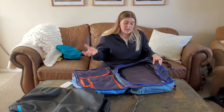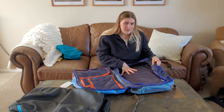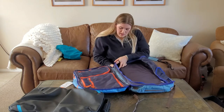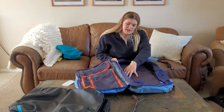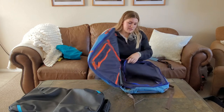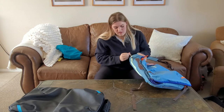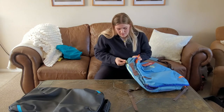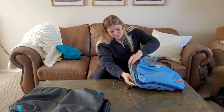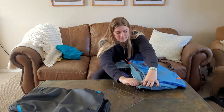You would probably need packing cubes to go inside of this to really get the value out of the space it has, because it's just completely open. But there is a zipper down here on the side, so just along this inside ridge here, if we close it up, just under here, which also has that zipper locking mechanism, so you gotta stick it under before you can pull that through. It opens all the way. You have access to your main big compartment from the outside of your pack.